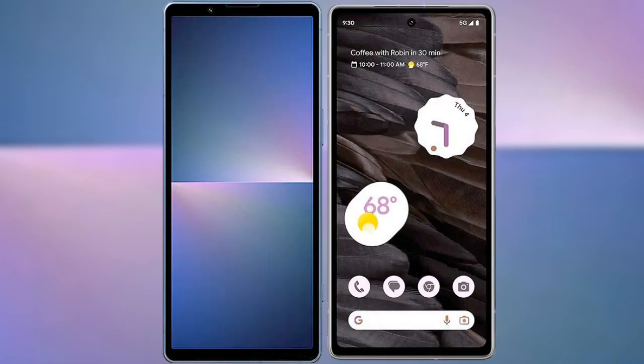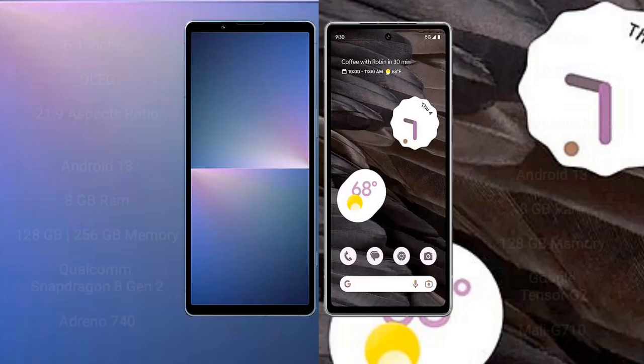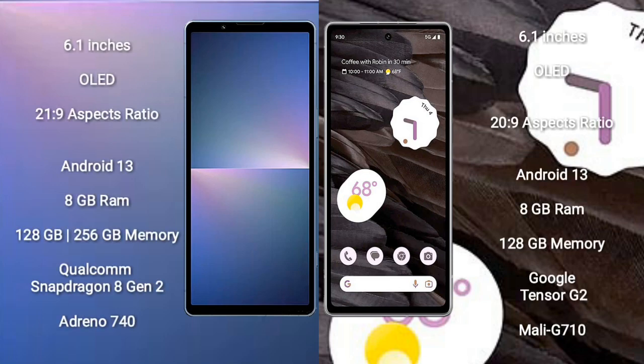I will compare the new Sony Xperia 5 Mark 5 with Google Pixel 7a. Sony Xperia 5 Mark 5 comes with 6.1 inches OLED display and aspect ratio 21:9. Google Pixel 7a comes with 6.1 inches OLED display and aspect ratio 20:9.